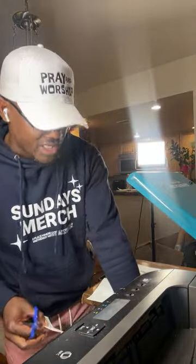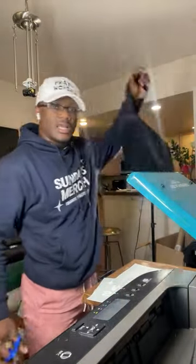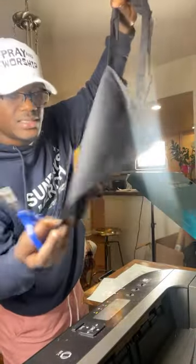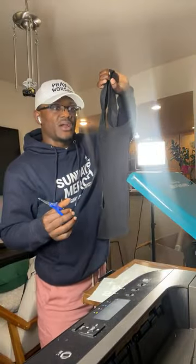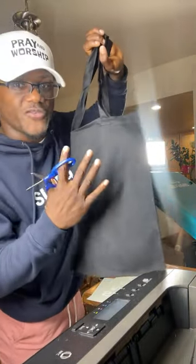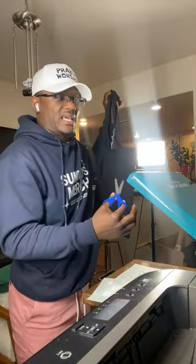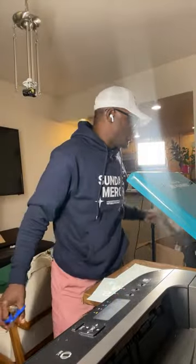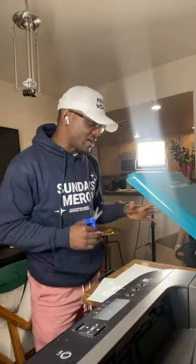What else can you add transfers to? How about some tote bags? So we're designing these tote bags today. It's going to be double-sided. I did it live last night trying to figure out if you prefer one-sided or double-sided tote bags, and folks on Instagram said double-sided. So we came up with a design, and we're going to complete the rest of these.